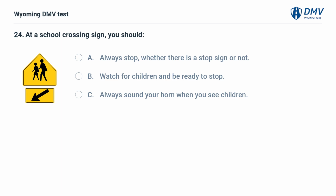At a school crossing sign, you should A. Always stop, whether there is a stop sign or not. B. Watch for children and be ready to stop. C. Always sound your horn when you see children.